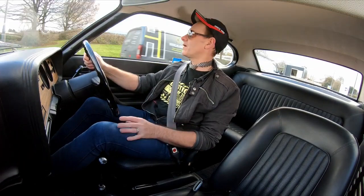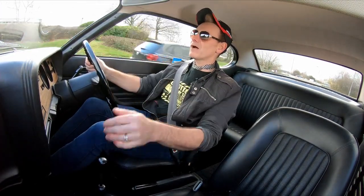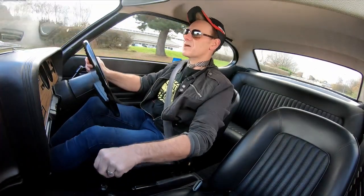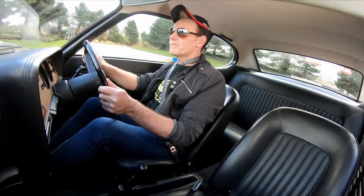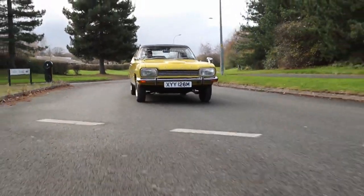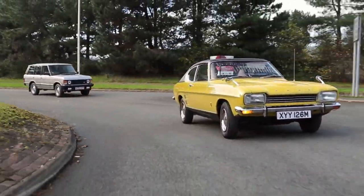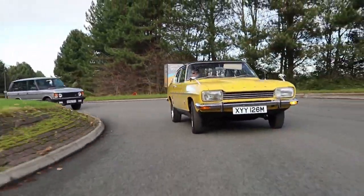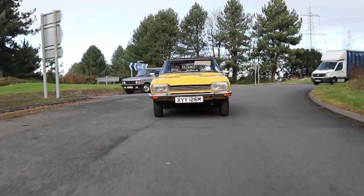Now this is a 39,000, just under 40,000 mile car, and looking around just before when I got in it, very clean, very well presented, and looks all original. It doesn't look like it's been messed with. It just looks quite unmolested. It feels smooth. It's not wallowing. Road noise, yeah, minimum road noise there.